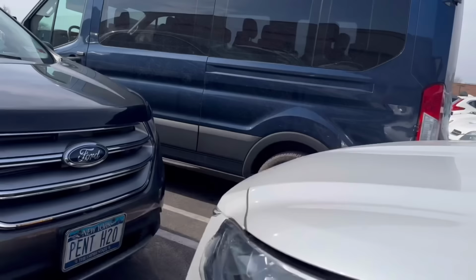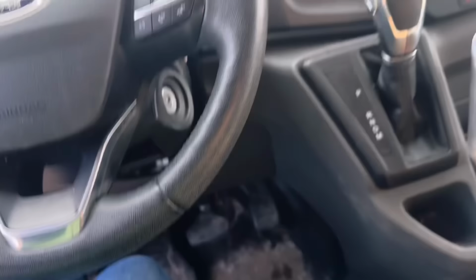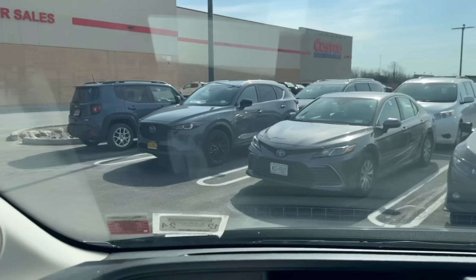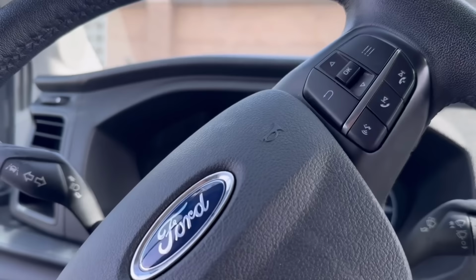I'm gonna pull my van up and load it in. It's 11:15. I dropped my key. Okay. We are loaded in.